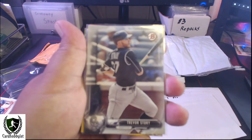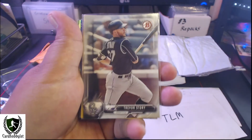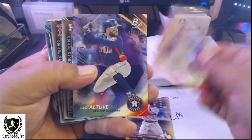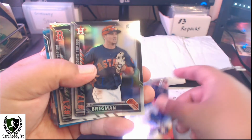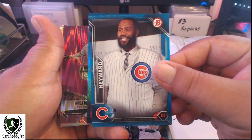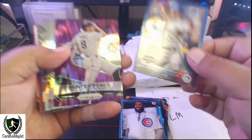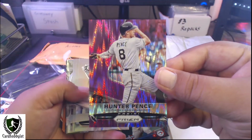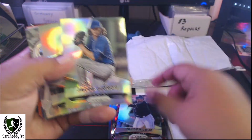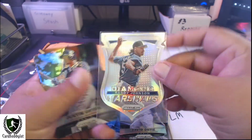Okay. So here's some stuff picked up from Sports Lots. Let's get the focus right here. They're pretty good right there. So we got a Trevor Story Bowman. We got a yellow Paul DeJong. Altuve purple. Bregman. Topps 100. Benintendi. Bowman blue. Dickey, blue from Opening Day. Got a numbered out of 99. Nelson Cruz refractor. deGrom refractor. Ortiz. We got a Randy Johnson Marshalls silver.